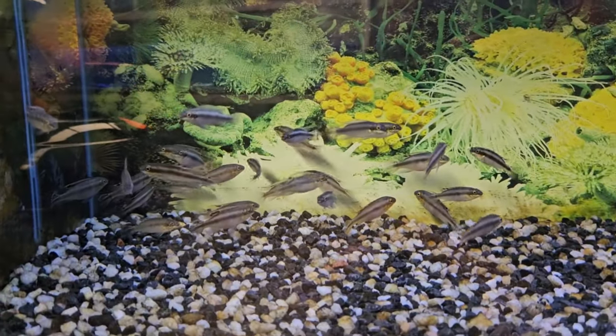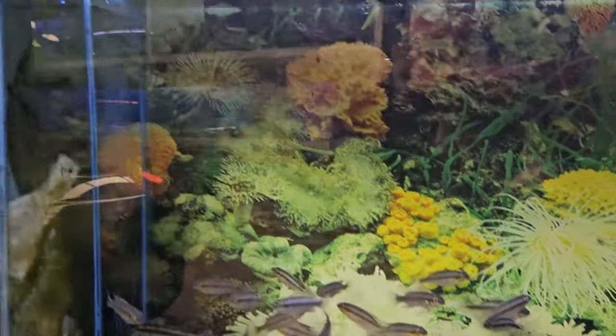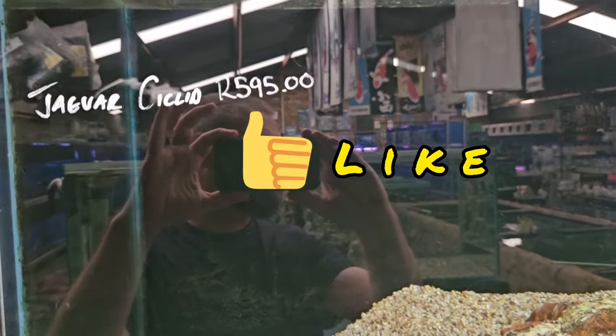And some kribensis as well. They haven't colored up yet. It's probably a batch that's been bred by a hobbyist or in the store.